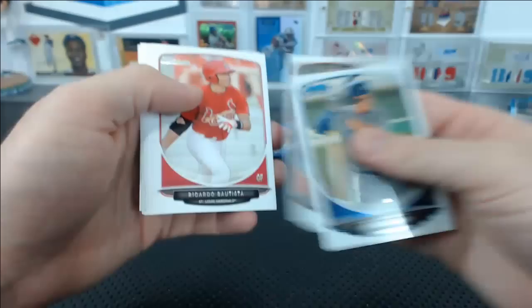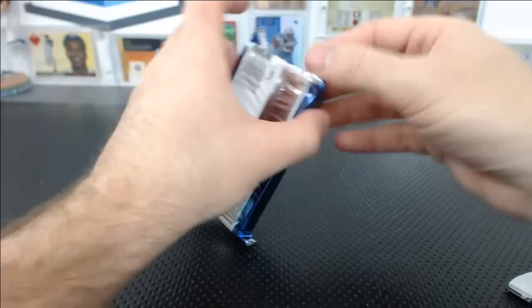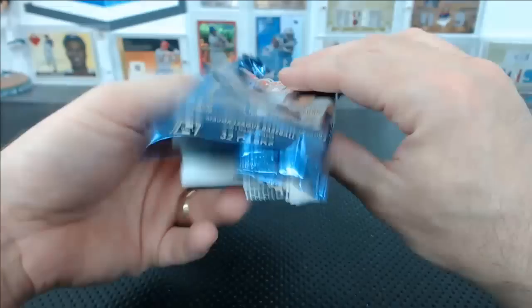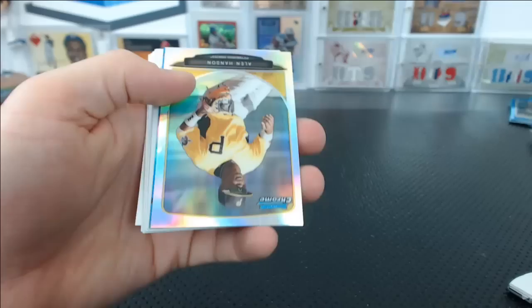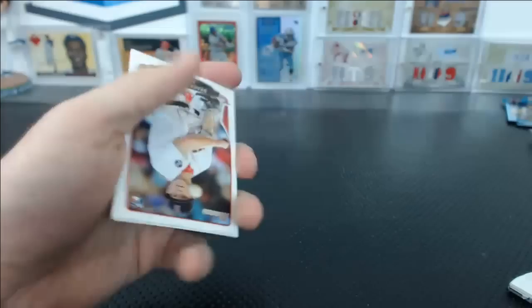Last pack of the break. Come on, baby. Give us one last auto. I can't remember if we've already had our three from this box. I think we probably have. Alan Hansen for the Pirates, refractor. And a Todd Helton reprint. Yeah, I think we already did. We must have already had it. All right. There you go.